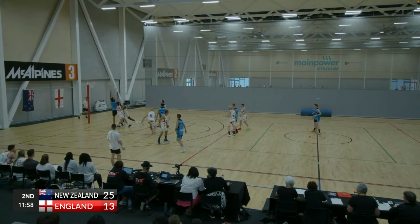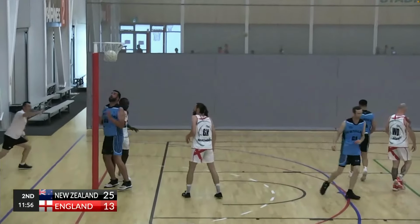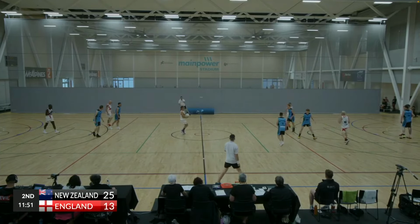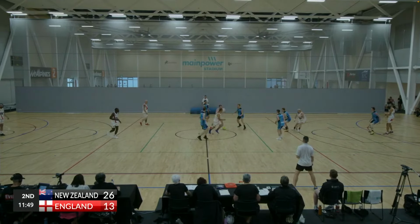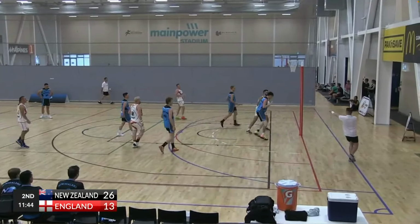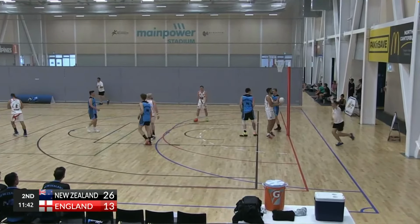So Ben Smith, his change of direction, that's great. And certainly Jamal Nicholson starting to struggle with that. Yeah, just a change. He looked very good in the first quarter. Good hold there by Lewis Keeling.